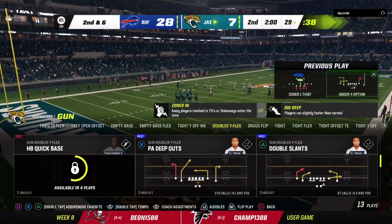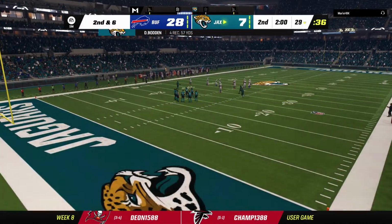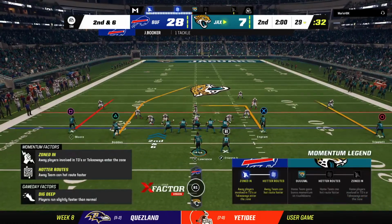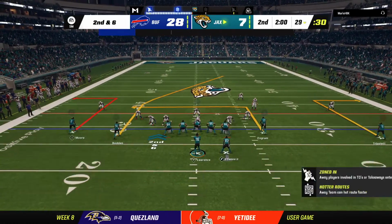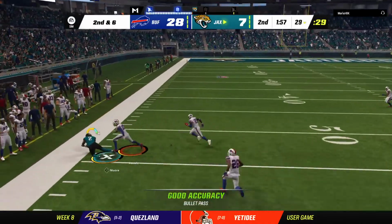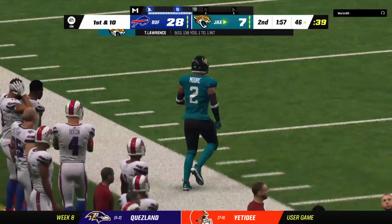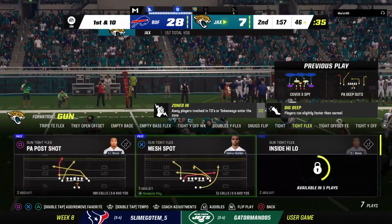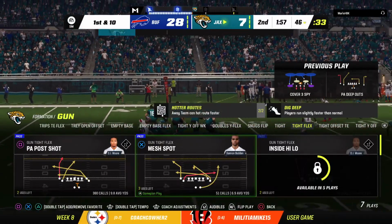2 minutes remaining in this first half of football. 2nd and 6, just inside the 30. Lawrence will throw. Toward the sideline, and look at that catch. Dragging the toes, and that's going to be a first down. Well done. 17 yards on the pickup there.